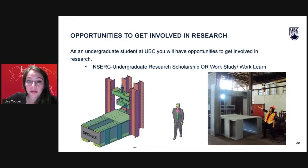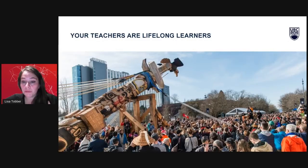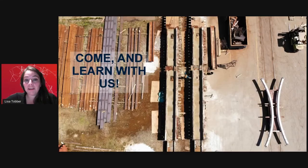And you get, as a UBC undergraduate student, like me, when I was an undergraduate student, you get the opportunity to do research within your undergraduate degree and learn what research is and how to build things and how to discover new science as an undergraduate student. We work with government and industry to solve problems, and we bring those government and industry folks within our classroom. And finally, we're all lifelong learners. And so I'm just going to complete my presentation here with the invitation to come and learn with us.